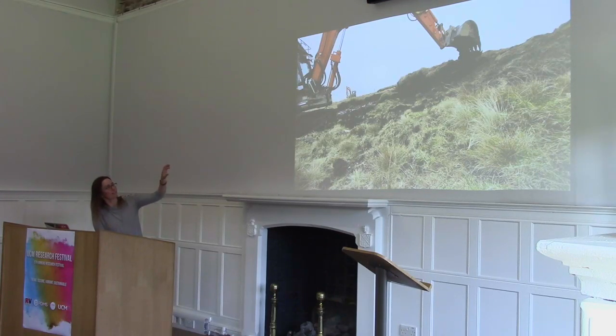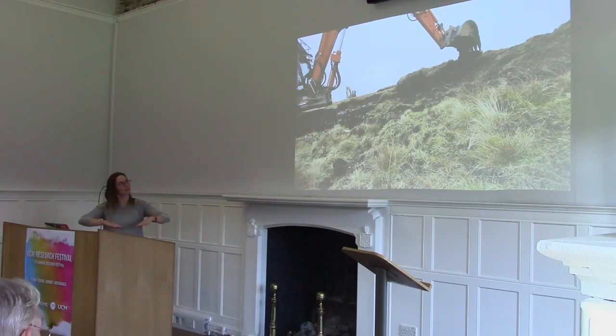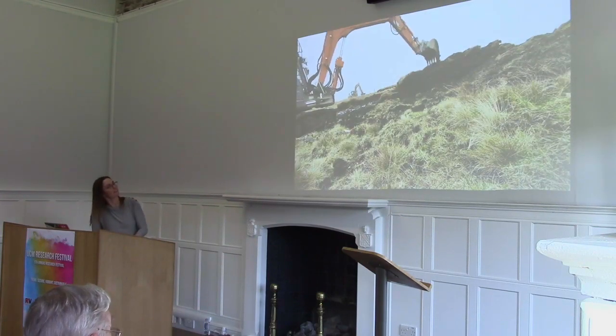It looks a bit messy and it looks really destructive having a digger on there, but the idea is the digger will push back the turf, which is the vegetation layer, flat, smooth out the peat so it's at less of an angle, and then recover it with vegetation so that the vegetation can then re-establish and hopefully not erode away. Sometimes you need a bit of additional netting and heather brash on top, but I'll play it and you can see how it works. Oh, maybe not. Oh, there we go.